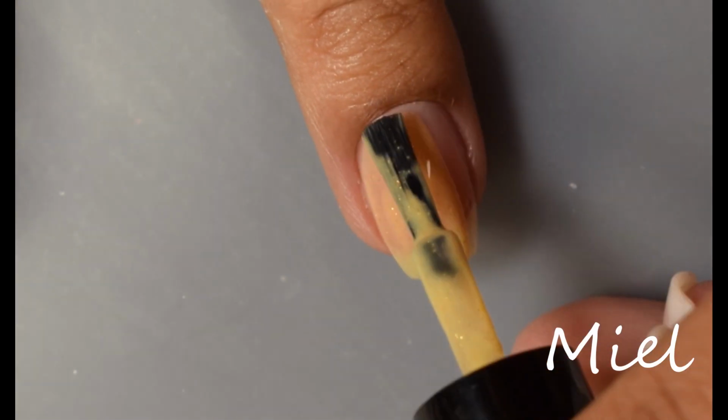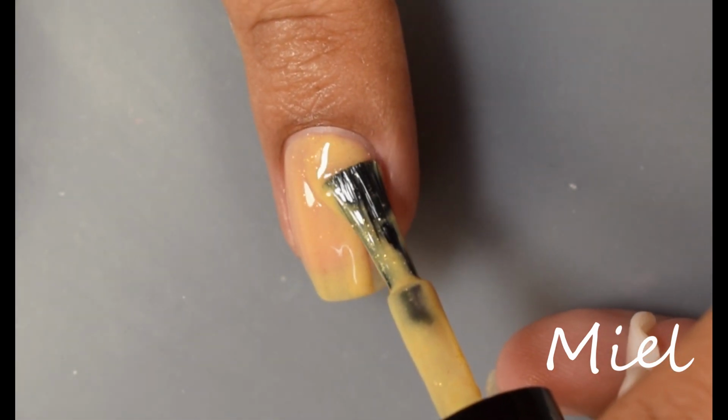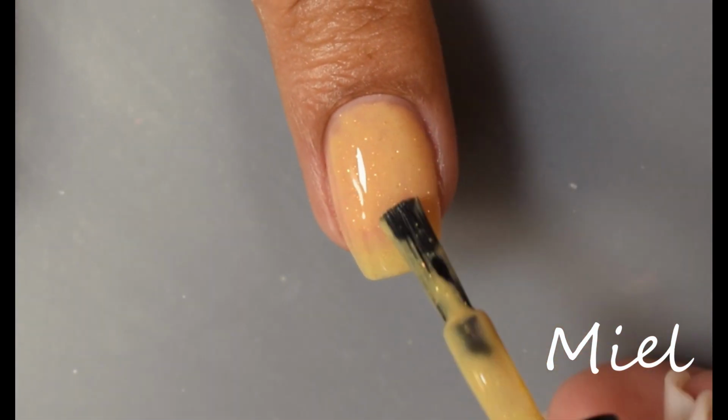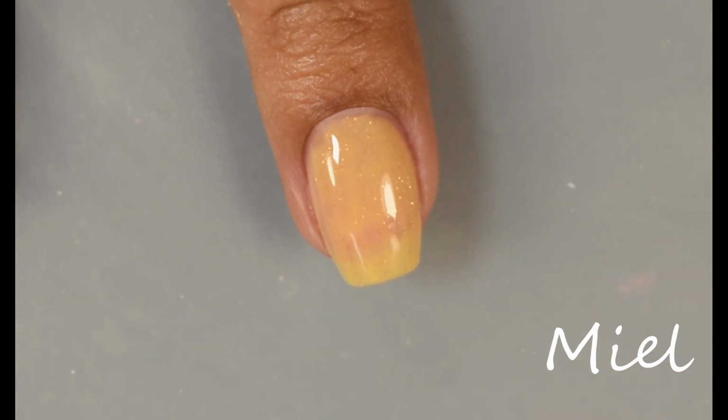So I do feel like this one is being color accurate on the video as well as my swatches. This is a lovely honey type color with a wonderful, strong butterscotch undertone going on. In comparison to the others, this one is going to be between 2 and 3 coats.